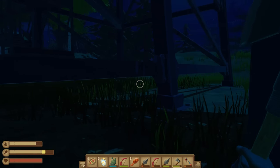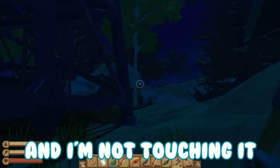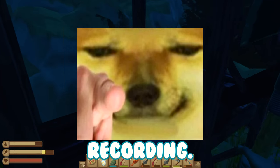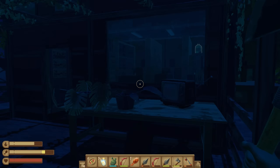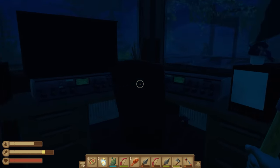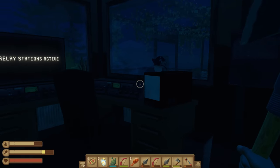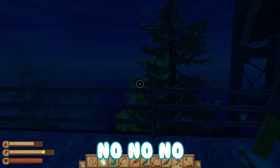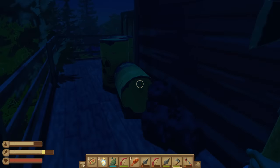Hey! Did you climb up the tower? Yes. Is there anything up there? Yes. And I'm not touching it until you got up here. Oh, fine. You are the one recording. I am the one recording. Okay, where are we inside? I'm upstairs, but yeah, inside. Oh, use. Ooh. One out of three relay stations active. Okay, cool. No. Come back here. There's a note. Well, I just turned it on. I'll just take the note.